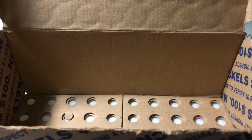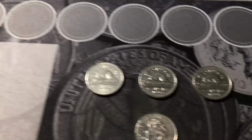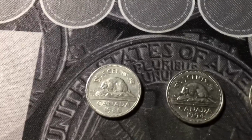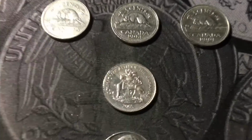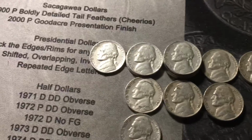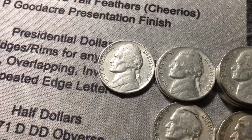Nickel box has been hunted, so let's go over the finds. We ended up getting 11 enders, 4 foreigns, 3 of them were Canadian from 1986, 1994, 1999. Then the other foreign we got was a Bahamas nickel from 2005 with the pineapple on it. Then older Jeffersons, we got a pretty good amount. Not too bad. No semi-key dates or key dates, but we did get a 1939 out of Philly as our oldest nickel.